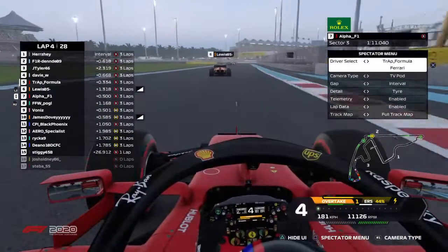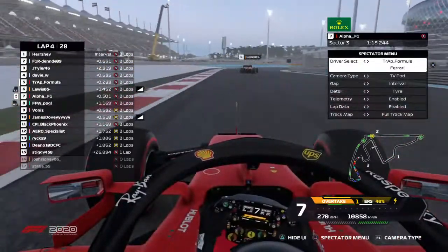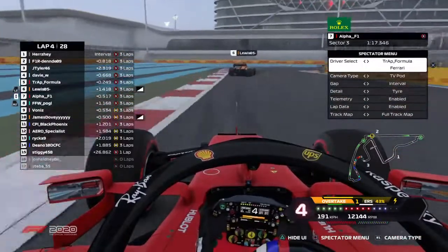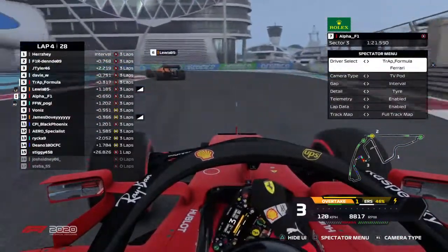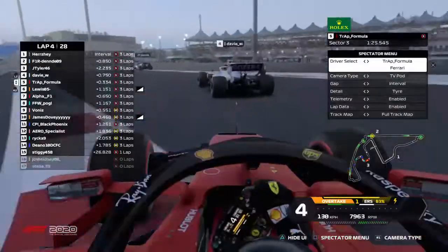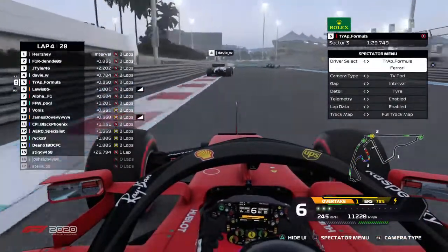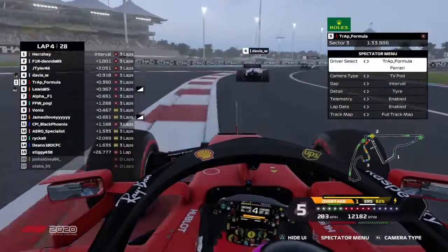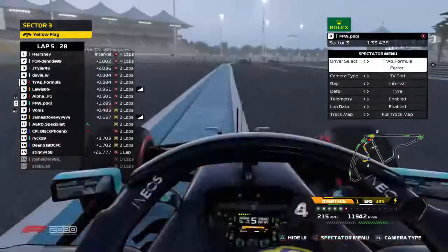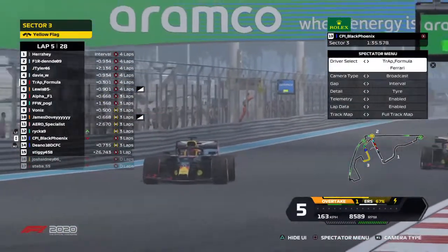Alpha F1 has also caught back to Lewis, both on similar amounts of ERS, but Trap with Alpha slightly more. Sorry, just seeing the Ferrari there confused me, but Trap Formula is catching back up to Davey W. It's certainly interesting, as in qualifying they had a slight bit of Ferrari drama, and there is a Red Bull round, that is CPI Black Phoenix, also with wing damage.